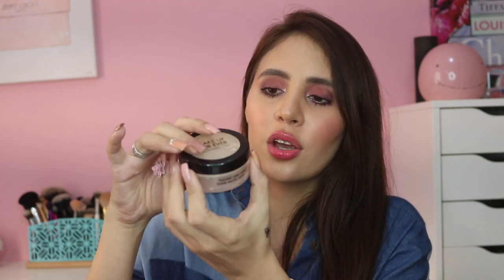This powder used to be a favorite. That's why I repurchased it. But then I think I bought a shade that was too dark for me. I actually finished one of these before, but I think I got another shade. This is the Makeup Forever Super Matte Loose Powder. I will use this when I have fake tan on, and I know I will finish it because I've been doing a pretty good job of finishing it up. You can see right here that I have less than half left, and it's a good powder.